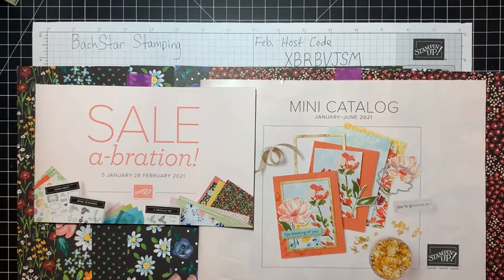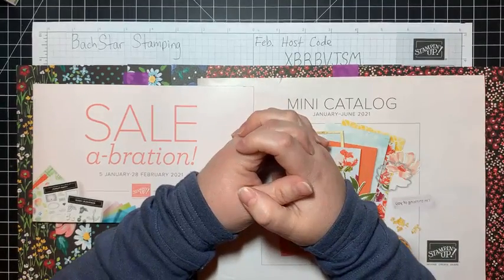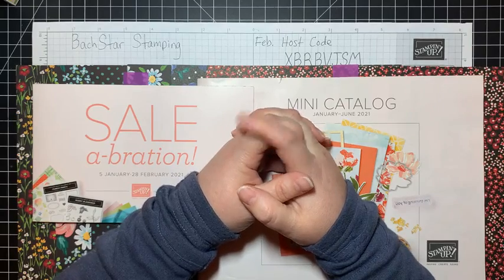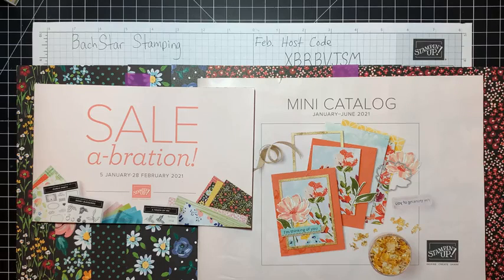So I was working on some cards today and I'm like, you know what? I'm just gonna share these. But Sunday's Live, let's just talk about Sunday's Live. Sunday's Live is going to be amazing. You don't want to miss it, so make sure you're here 3 p.m. Central Time.